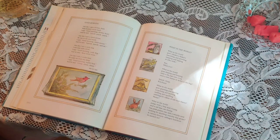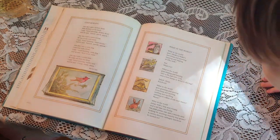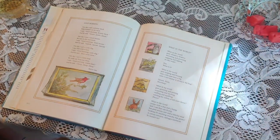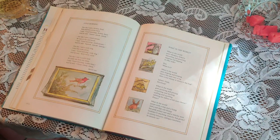What in the world goes whiskery friskery, meowling and prowling, napping and lapping at silky milk? Psst. What is it? Lion. A lion. What in the world goes leaping and bleeping onto a lily pad, onto a log, onto a tree stump, and down to the bog? Splash, blurp, kerplurp. What is it, Eric? A bunny. A frog. It's a frog.